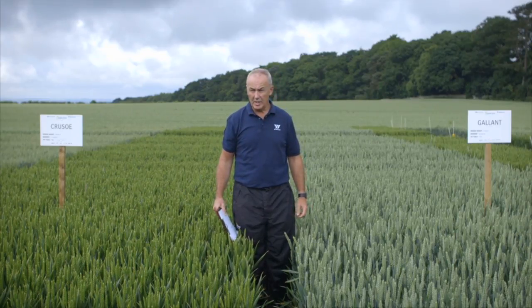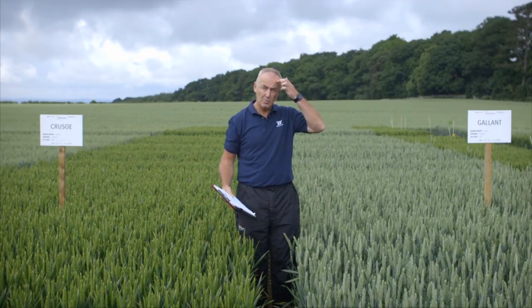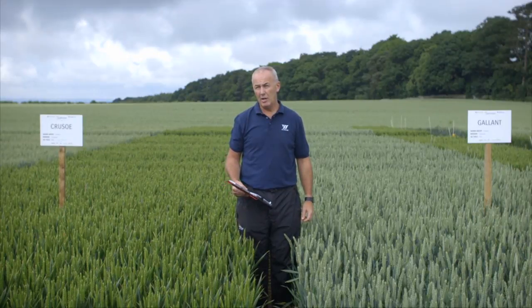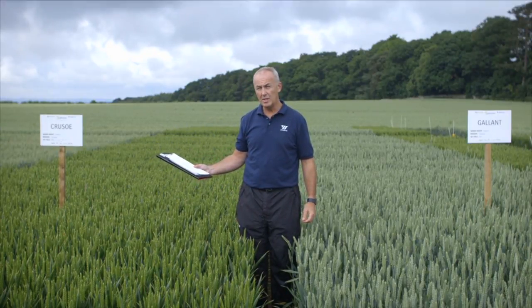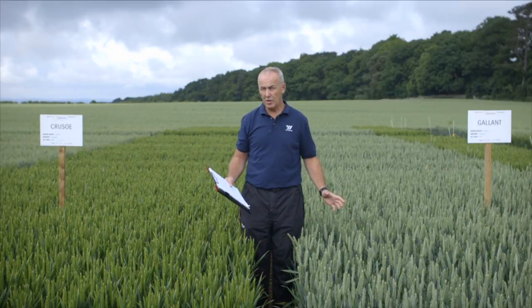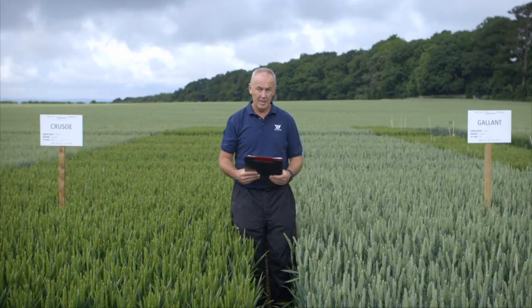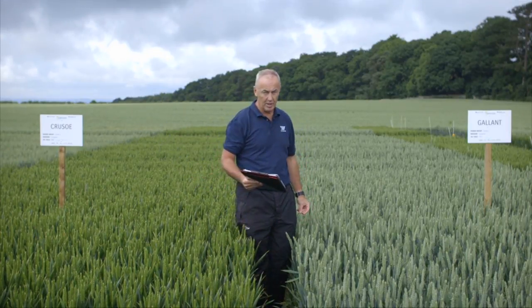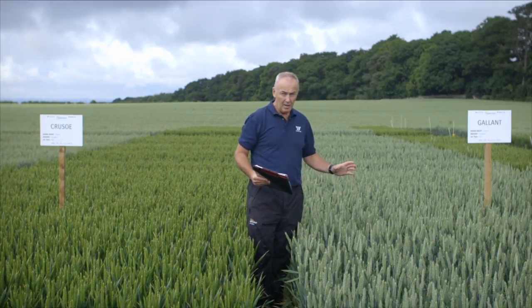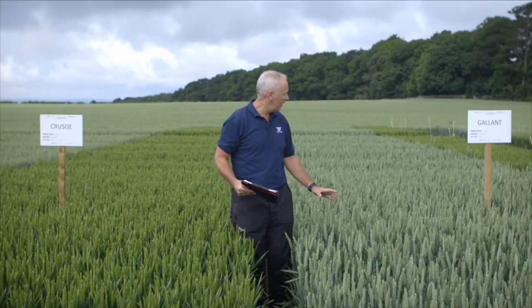Here we are at Wynnstay's trial plots, just on the outskirts of Weston Park on the Shropshire-Staffordshire border. We're going to be looking at all the different varieties that you're likely to be considering for sowing this coming autumn. And we'll start with the quality wheats, looking first at the Group 1 bread making wheats. Then we'll look at Group 2's biscuit wheats, and we'll move on to feed varieties.